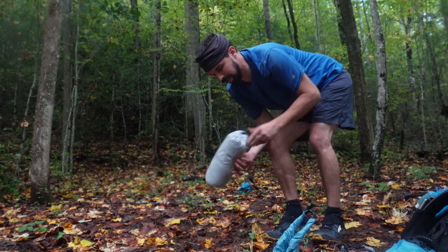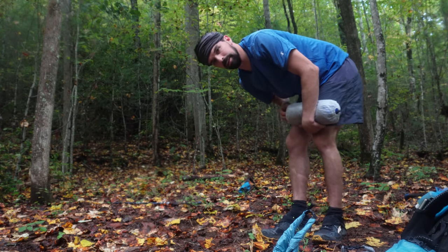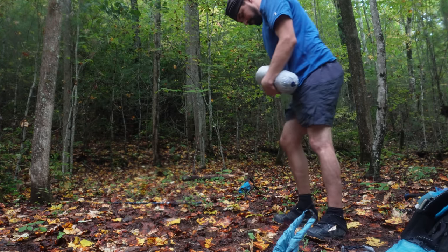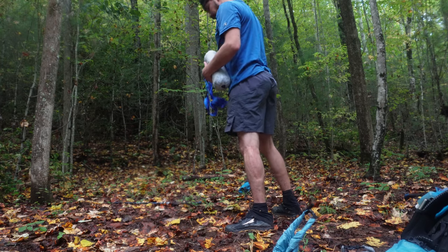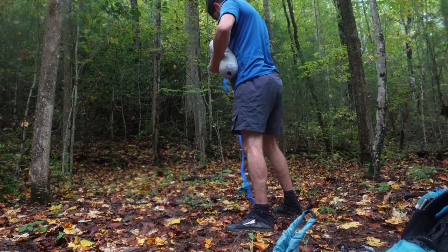Time to set up the new hammock. This will be the 4th night in this guy. I love it so far. Did some testing out in the backyard a couple nights.